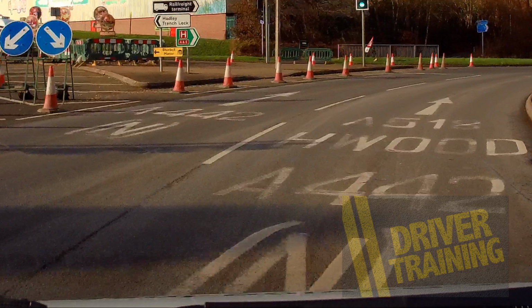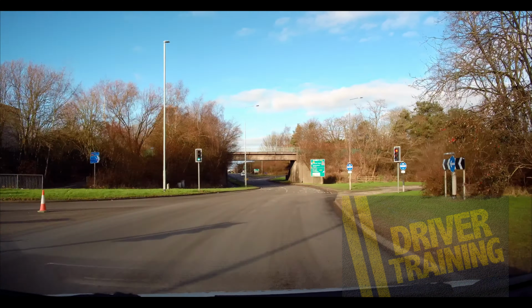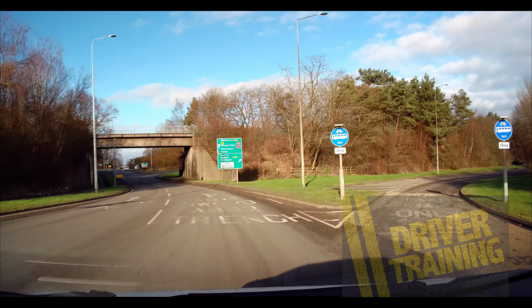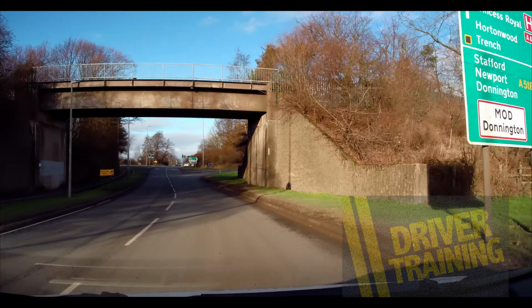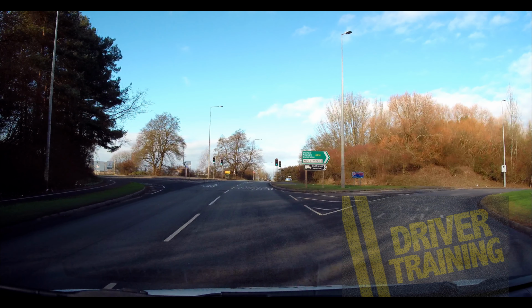Well, suppose there's a car there, or we've just forgotten we needed to move over at this point. Well, again, the whole idea is not to panic. We know both of these lanes are going to exactly the same place. So we just keep in the right hand lane. We check our centre and left mirror. If we could move into the left lane, it was safe, fine. If not, just keep in the right hand lane and follow it straight ahead.